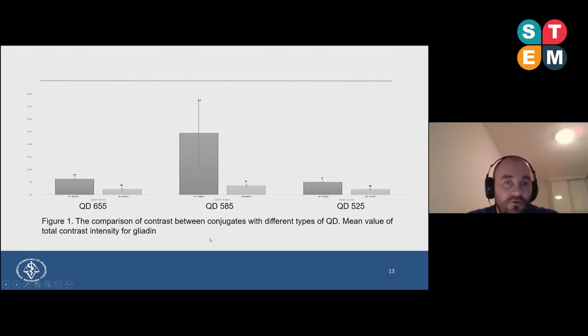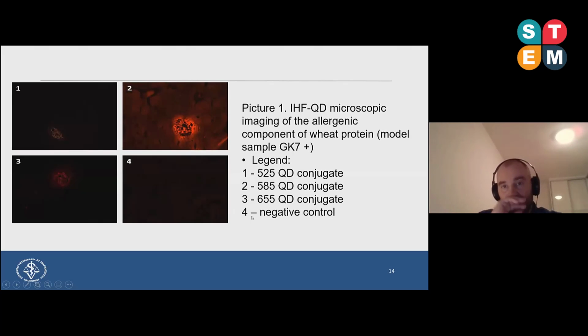So the comparison of contrast between conjugates with different types of quantum dots is shown here, and that's why we chose quantum dots 585 for further detection. Also, this picture shows even better that the highest contrast was performed with the quantum dots 585 conjugate, because here in section 1 and section 2, the highest contrast can be seen with conjugate 585.